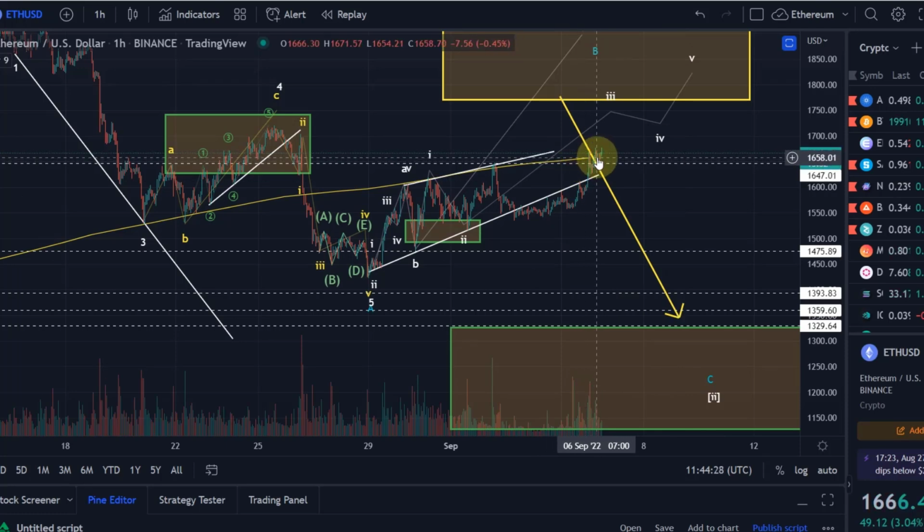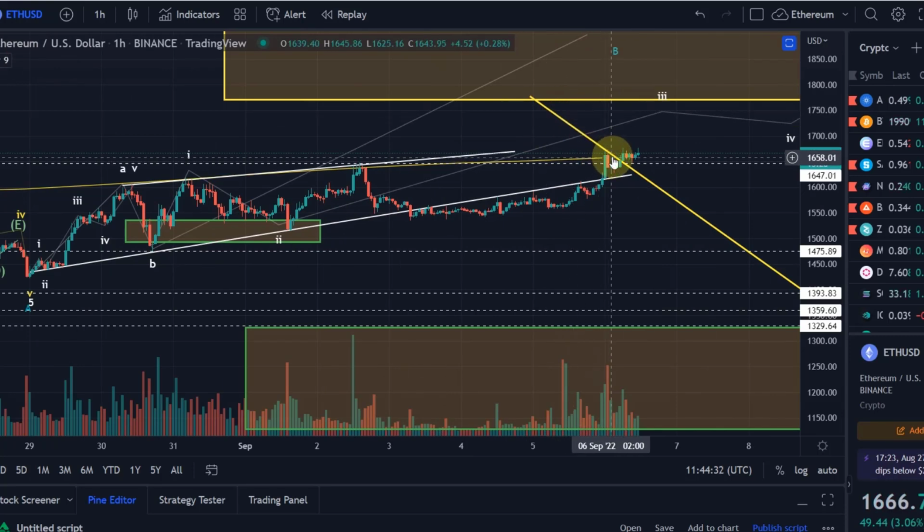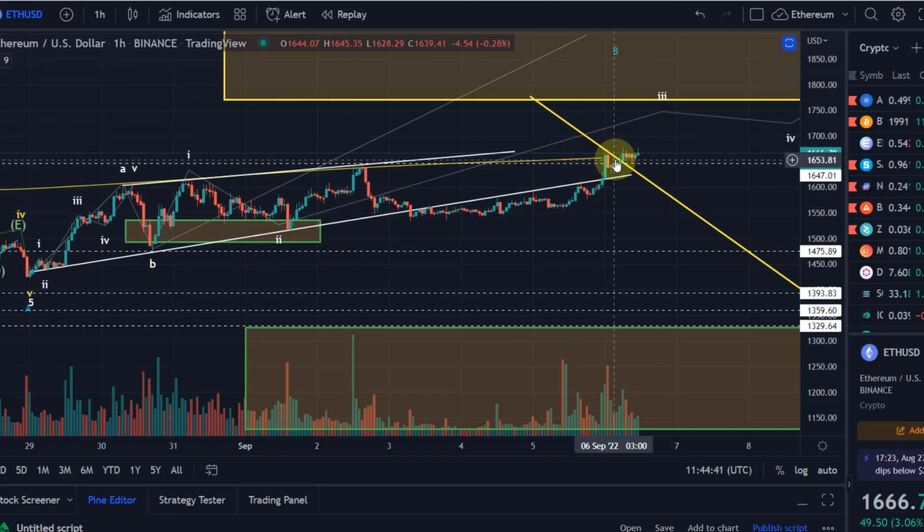For now, we can remain carefully optimistic. Currently we're fighting with the 50-day moving average. You can see that yellow line is pretty much at the current price level. We are now slightly above it. That level is at 1656. You can see we have broken it and we are now hovering around it. This is not a sustainable breakout above the 50-day moving average. We're currently still fighting with it. Just because we're $10 above it doesn't really mean it's broken substantially. But I think we are on a good way here.